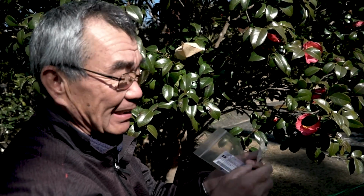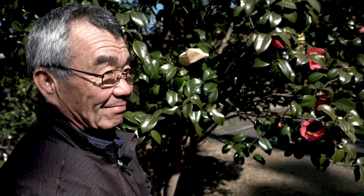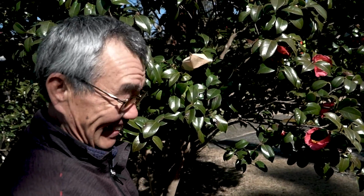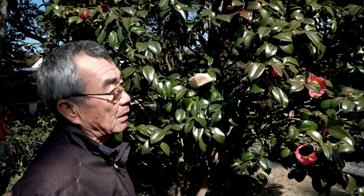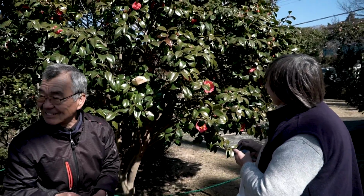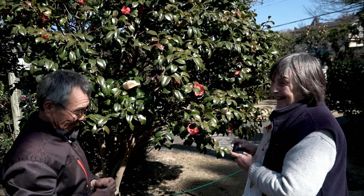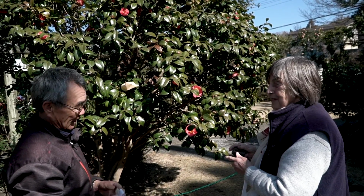Changi. Camellia Changi. You're using Changi on there. So you are aiming to get flowers all year round. Yes. Okay. So you're selecting early blooming, and then you're putting Camellia azalea. He wanted to have flowers which bloom in summer. Yes, all year round.